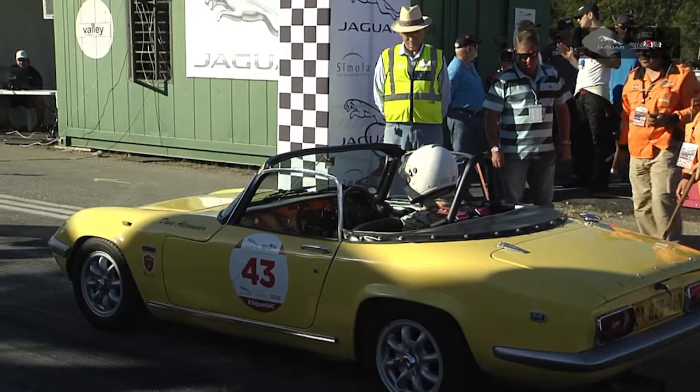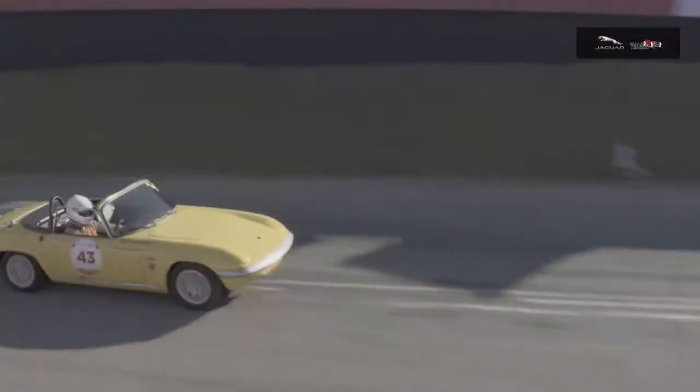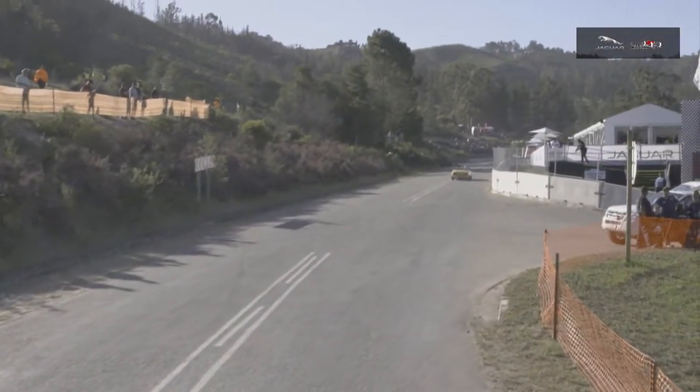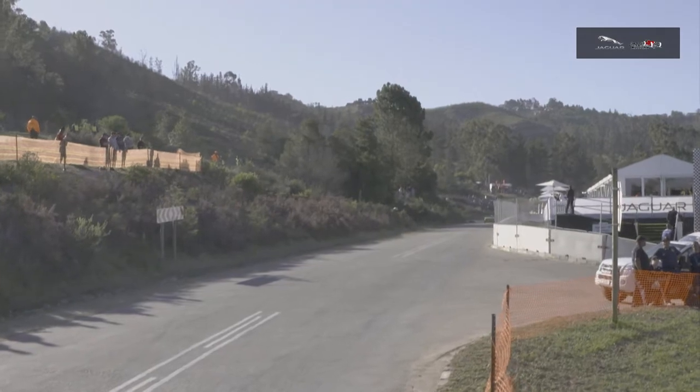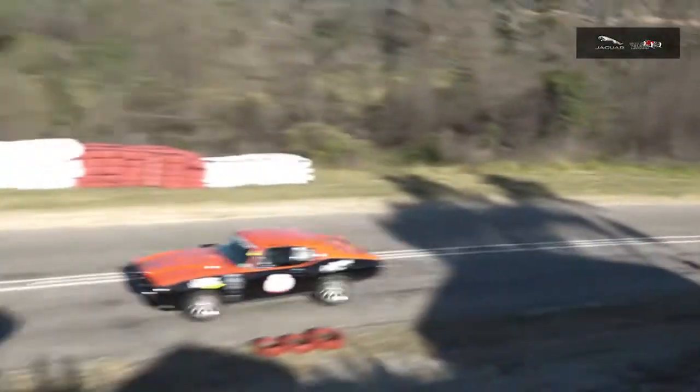Dave Alexander here, and he lines up that Lotus of his. That's the Elan. Beautiful little car. Ran into a little bit of trouble with it earlier on. He had to park it on the grass verge in one of the earlier qualifying runs, but I think he's got everything going beautifully now. Look at that very tight line through the sweep there.